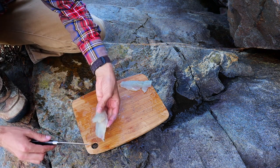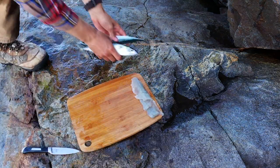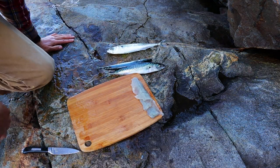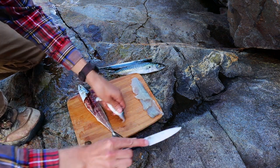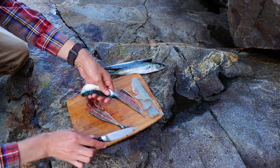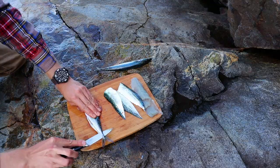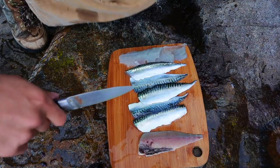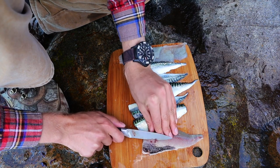Definitely could use it. There, a couple fillets. And of course, we also have some mackerel that I caught. There's one. I don't know why, but those are much easier. But that's pretty much it. These are ready to eat. Pull out some of these ribs here.